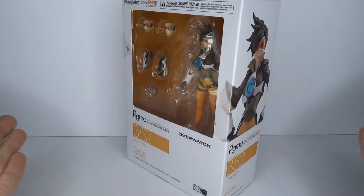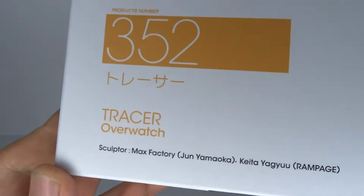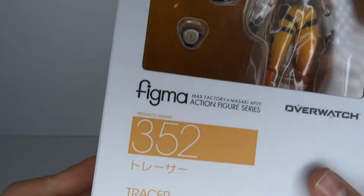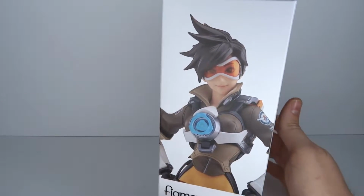It's Overwatch time! Hello and welcome to another figure review. Today we're gonna have a look at the Figma number 352. It's Tracer from Overwatch in the Figma version, well, the only version we have so far.